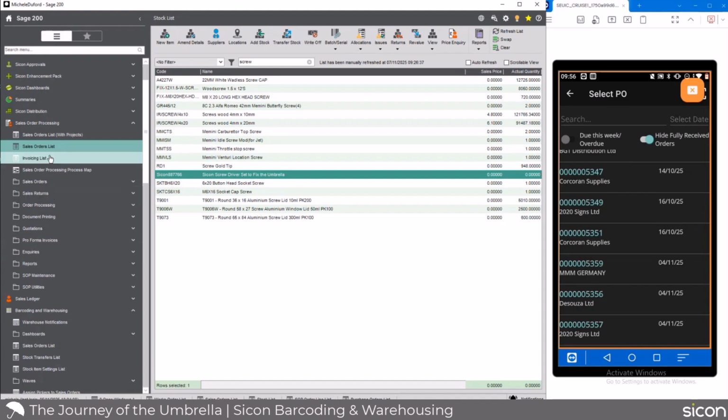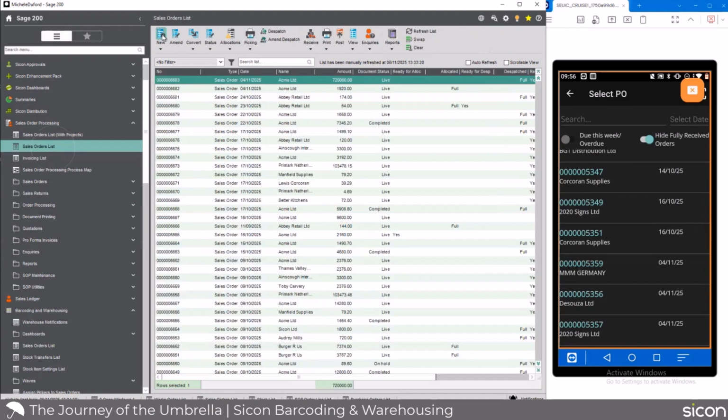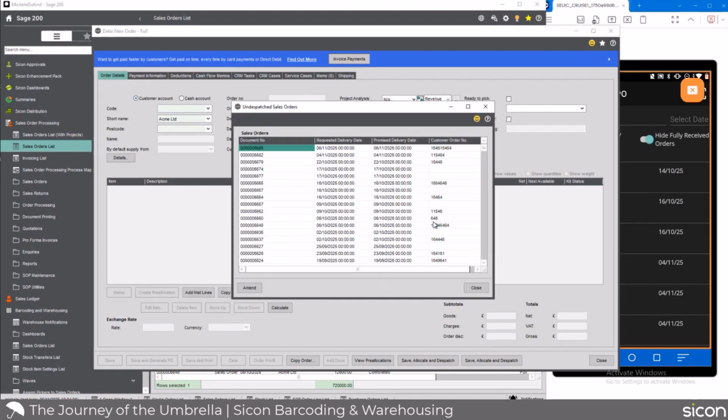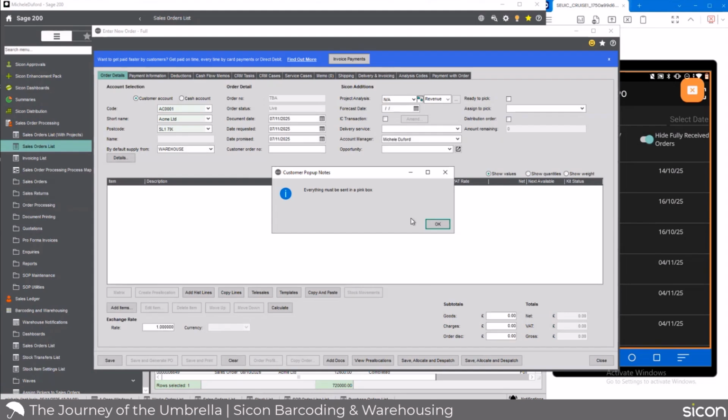Now we're going to go in and put a quick sales order on. So in we go. My customer, these guys at Acme, would like some of this stock, so let's put Acme in here. For those of you that have been joining me through the distribution demonstrations and showcases, our little satellite series, you'll know that some of these screens are as a result of SOP management being switched on. So I've got some undispatched sales orders in there.